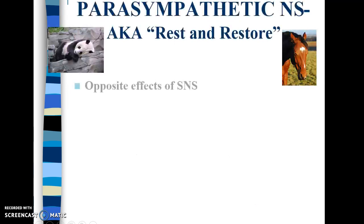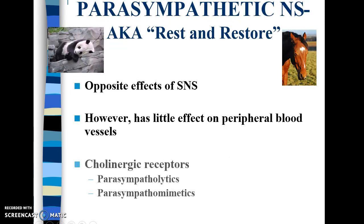So the parasympathetic nervous system has the opposite effect in general of the sympathetic nervous system. It doesn't have a lot of effect on that peripheral blood flow. These are cholinergic receptors that are in the parasympathetic nervous system because acetylcholine is the neurotransmitter. And those drugs that do counteract, that are the antagonists of the parasympathetic nervous system, are called parasympatholytics. Those that mimic the parasympathetic nervous system stimulation are parasympathomimetics.